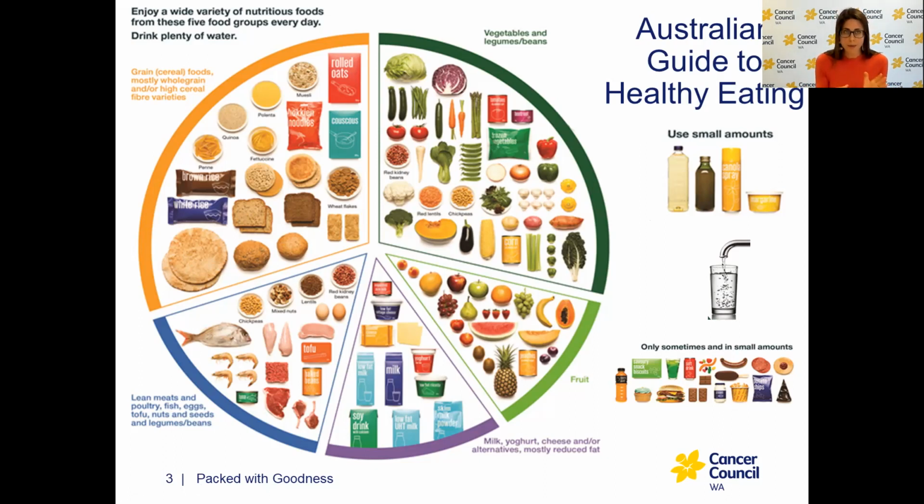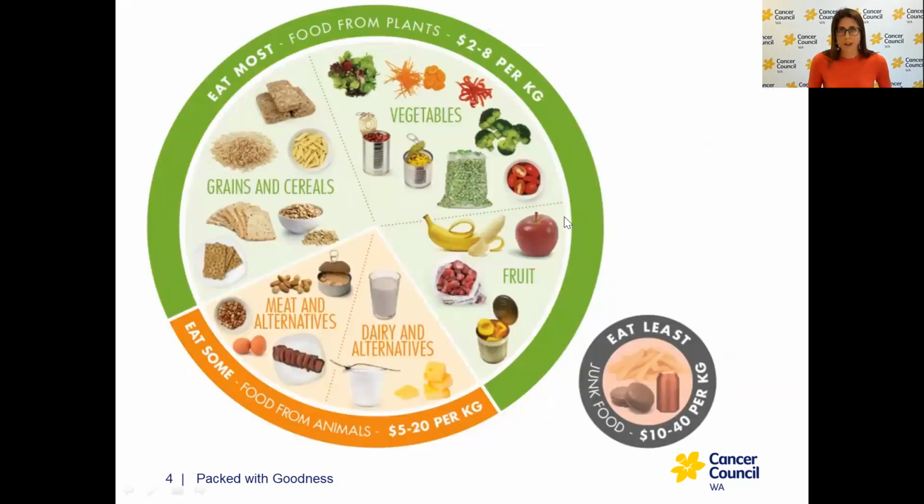So throughout the presentation, I will refer to the core food groups or the 5 food groups, and when I say that, I'm talking about this plate here. This is a really nice simplified version of the Australian Guide to Healthy Eating. It's less cluttered, it's more accessible, I find it much more user-friendly, and it's a nice way to get the message across without it being quite so busy.